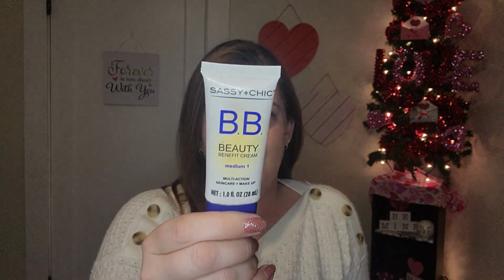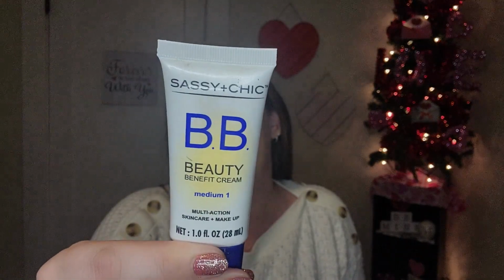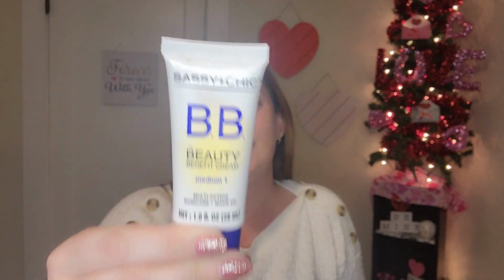I love this. It does not cake. It doesn't settle. Of course, you're still going to see the wrinkles. It doesn't magically make them go away, but it just doesn't settle in those wrinkles so badly, and it doesn't make them look way more noticeable. I have redness to my face, and it kind of just smooths it all out. It's not heavy. It's not cakey. I love it. I'm going to be very honest with you: for $1.25, seriously, you cannot go wrong. But I just wanted to let you know that.